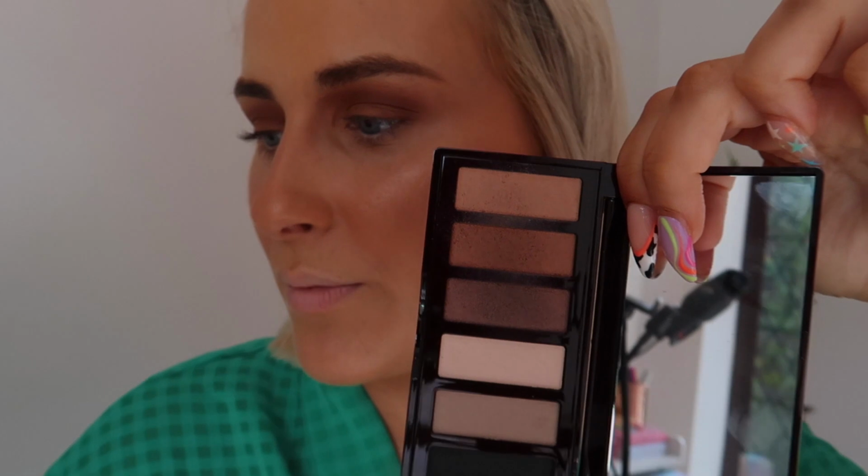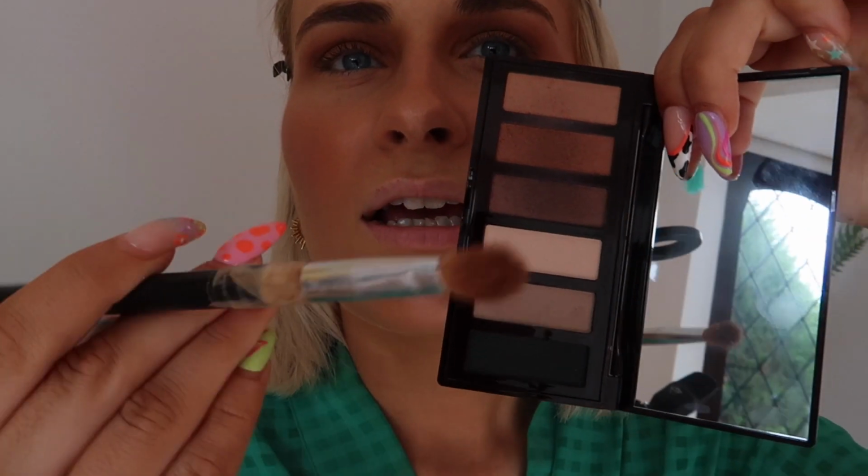So I just used the first two shades together there, blended them in and put them in the top of my crease as my transition shade. And then just to deepen it a little bit, I went in with the smaller brush into the darker color and focused that right into the actual socket of my eye. So the really blunt crease, whereas I use the lighter colors up closer to my eyebrow. And see how quick and easy that was?